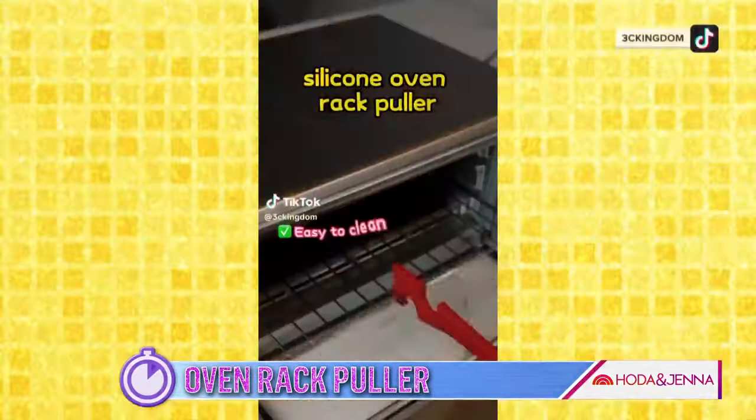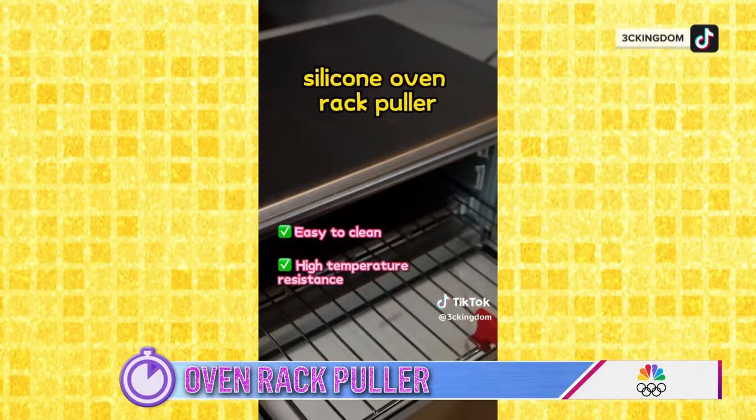Okay, we know what this is. It's an oven razor. You just pull the oven out. That way you don't burn yourself. It's actually genius. Then how do you get the pan out? With the mitt. You use a mitt. So why don't you just use the mitt to open it?